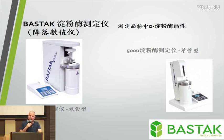The second one, the 5100 model, you can make two samples at the same time.